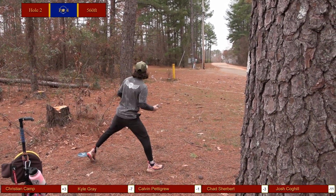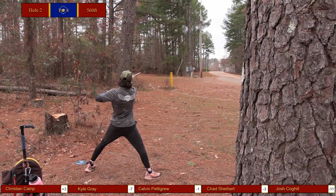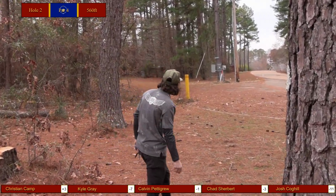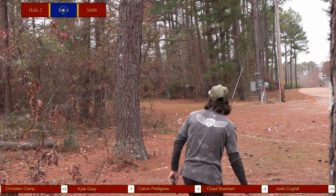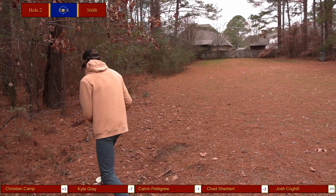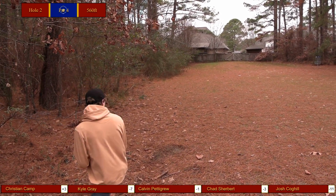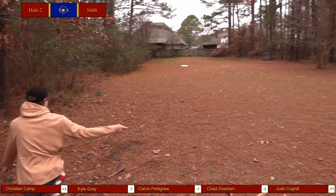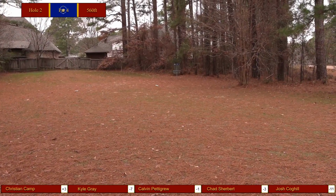Christian landed in a great spot right here, just to the gap of the mouth. Way too much angle on this one. That will cut early. He'll be in a position to get the birdie or an easy par. Definitely not what he wants. He definitely wants an easy birdie, considering his position on the scorecard.